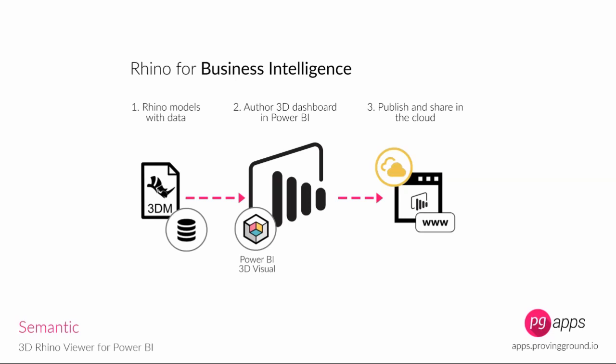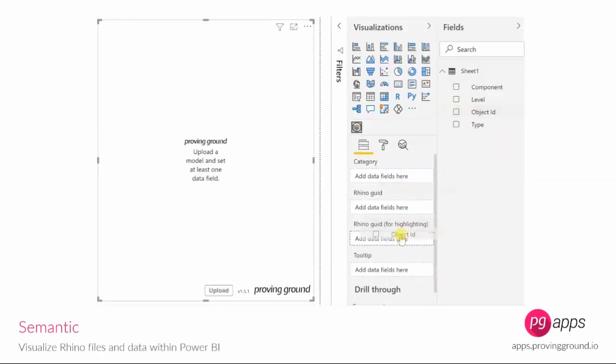For those of you who aren't familiar with Power BI, it's a Microsoft business intelligence tool that lets you build interactive dashboards. It's a no-code environment. You can build up interactive charts and graphs and things like that through drag and drop interfaces. And a lot of times it's used in the context of accounting or big data analytics. And since we think that models and digital design models produced by architects and builders are data, we think that these should have a place inside of this space of business intelligence.